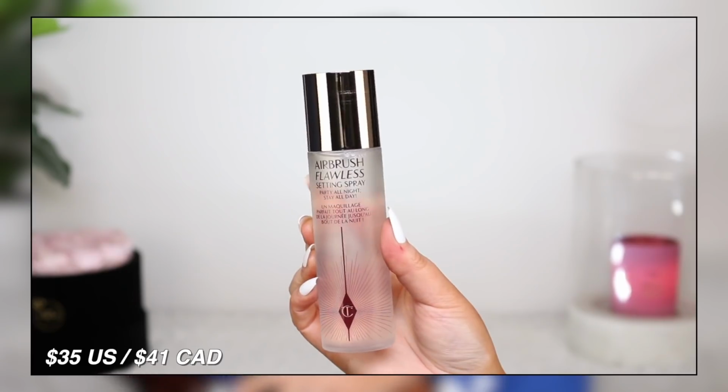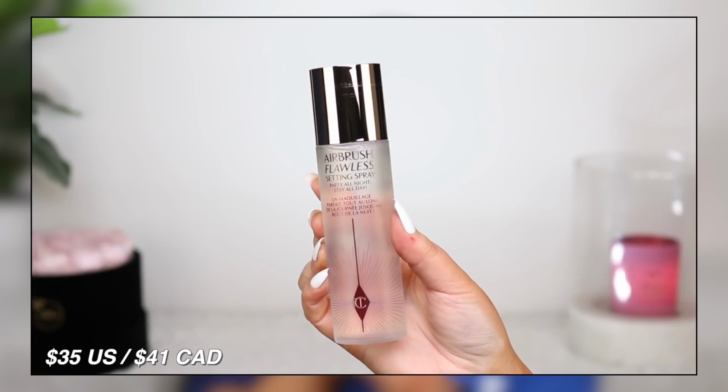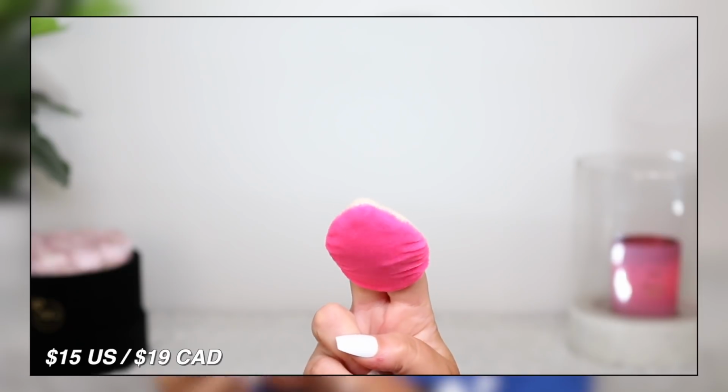So I got another one of those, and then I picked up a backup of my Charlotte Tilbury Airbrush Flawless Setting Spray because I'm almost done my other one, and this will be my third bottle of that. The only spray you'll ever need, honestly, that's my favorite. And then I also picked up a backup of the Beauty Blender Power Pocket Puff.